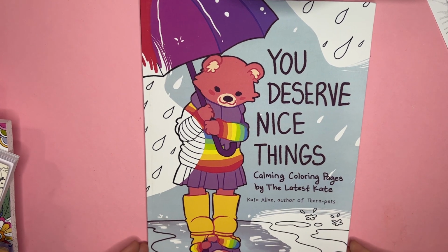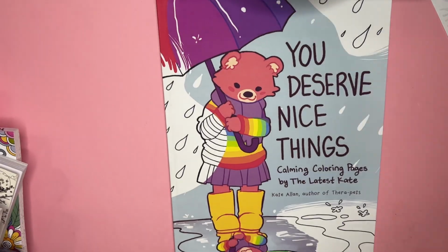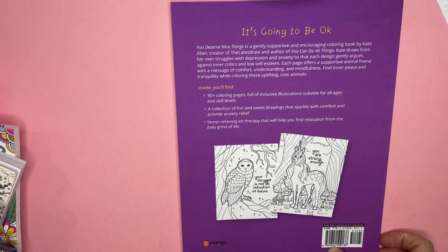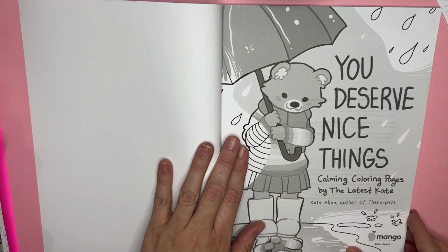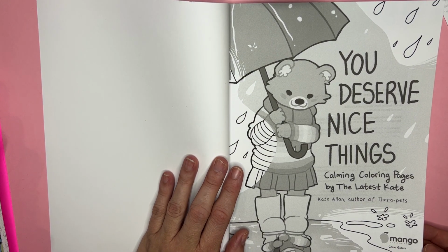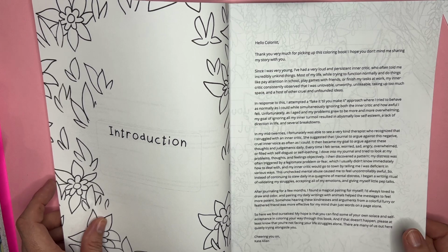This one I thought was really interesting. I want to make sure you can see this well on the camera, you guys. So this one, You Deserve Nice Things. It's kind of like inspirational, motivational, young type images, but also I just thought it was so cute and upbeat. It's called You Deserve Nice Things by Kate Allen, author of Therapets, like therapeutic pets. I don't know if that's like a toy line or a book line.